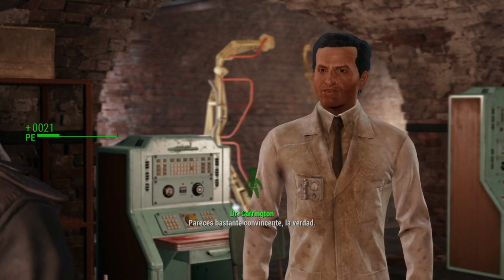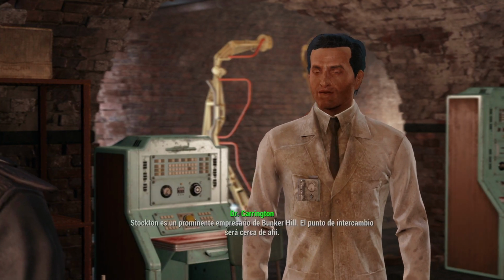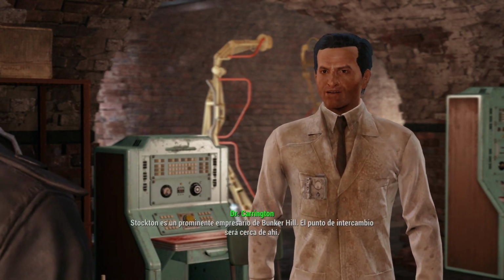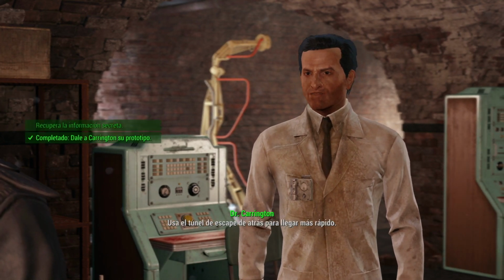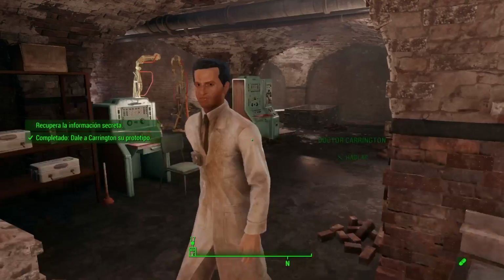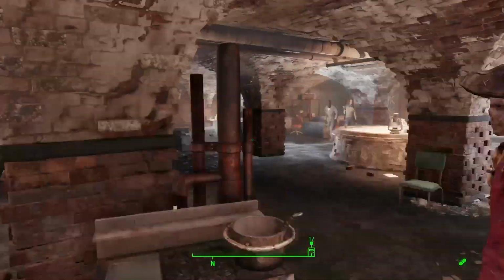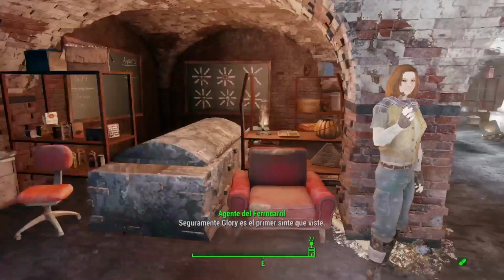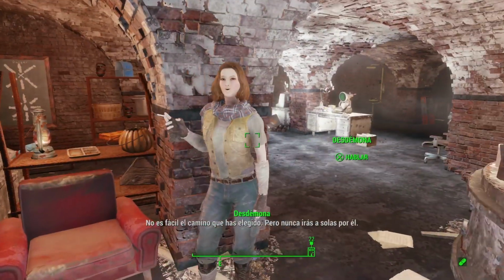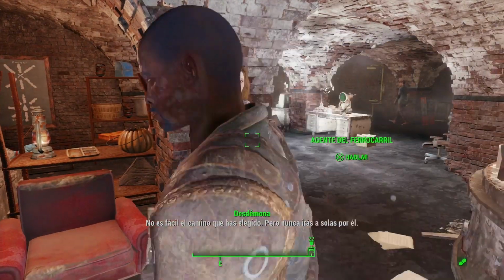I'll get it done. You sound rather convincing, actually. Stockton is a prominent businessman at Bunker Hill. The dead drop will be near there. Use the escape tunnel in the back to get there quicker. Bet you never met a synth before Glory. It's not an easy road you've chosen, but you're never alone in this.